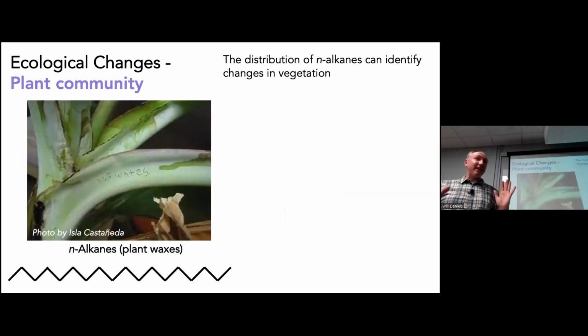All right, the second proxy in organic geochemistry are the plant waxes. So here's a picture of leaf waxes on, I don't remember what kind of tropical plant this is, but you can see they've etched the words "leaf waxes" into the leaf waxes, very meta. But all plants make leaf waxes. These are the cuticle on the surface of leaves that help protect leaves from water loss or from predation, etc.